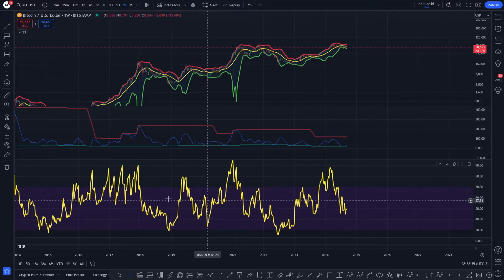Okay, so I mod mine a little bit, just the colours, so we can see them better in the charts. So you probably want to play with the settings, basically the theme and the colours. I don't change any setups, any inputs or anything like that for any of these.